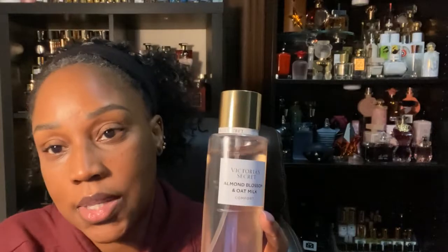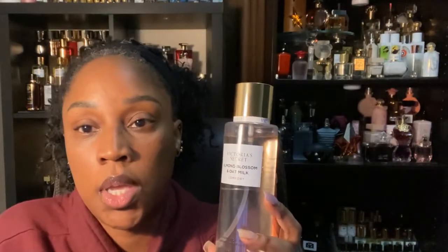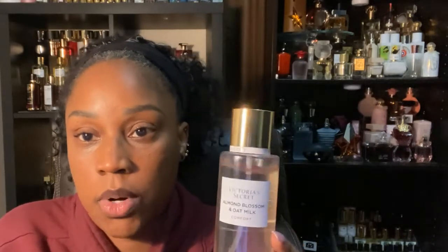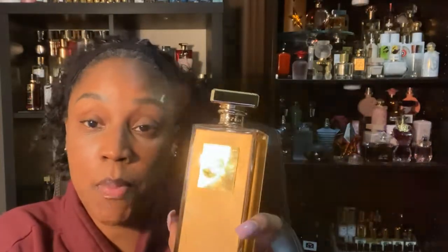This is also a fragrance I use as a bedtime scent, but mostly in my collection it is used just lounging around the house. If I'm just relaxing, my husband and I are watching a movie and I just want to smell clean and fresh for the day, then I do Almond Blossom Oat Milk. But when I wear this fragrance, what I like to layer it with is Dior. This one might be hard to find.